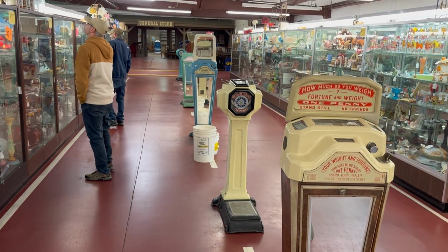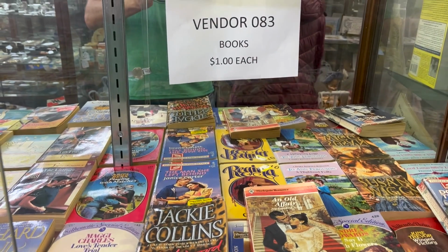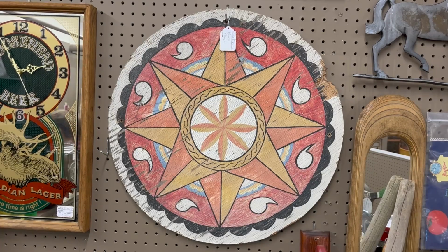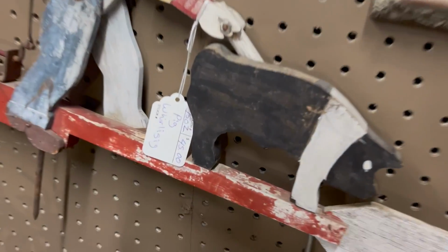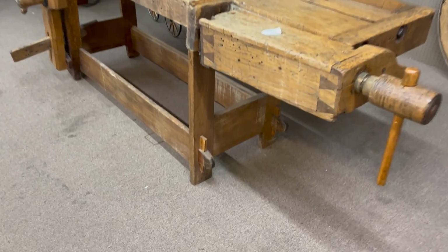All kinds of advertising. Look at these books. My friend John made a lot of money on smut books once. More advertising. This thing was kind of cool. I didn't buy it, but cheap enough at $20. They also have this whirly gig. I love these things. This is neat.